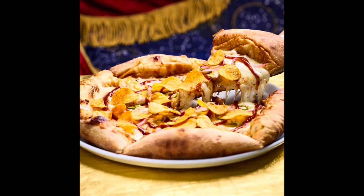We found a few more items for Pizza Moon here, so I've got a few more things to show you. The Space Cowboy is one of them. This is probably the most interesting. It's got tangy barbecue sauce and tender rotisserie chicken with pickled red onions and olives, along with crunchy barbecue chips on top. That looks great.